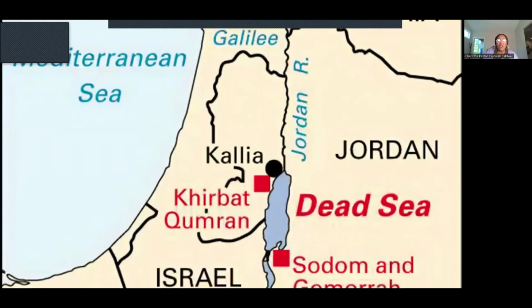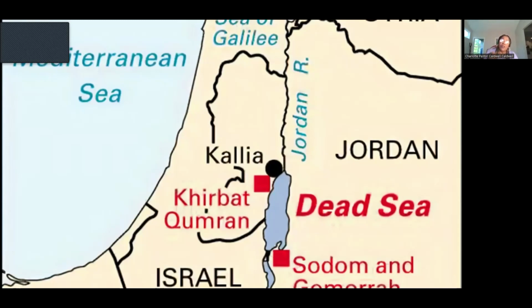So, give you a little bit of the layout here. I thought I made that smaller. So, you can see where that is in relation to Israel, the Jordan River, the Mediterranean Sea, Sodom and Gomorrah. So, they're trying to give Christians a landmark here, the area where these were found. So I wanted you to see kind of the mapping of that just a little to give you some understanding.